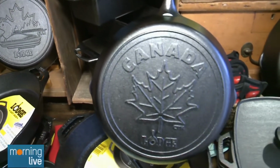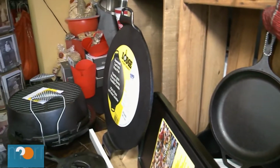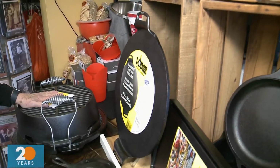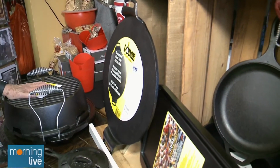They also have come out with a pizza oven this year, a pizza pan, which is 15 inches. There's a real trend towards using steel for baking pizzas on. Also good in your grill.